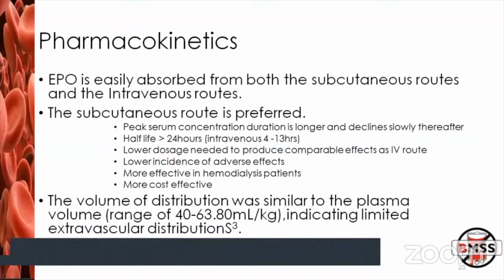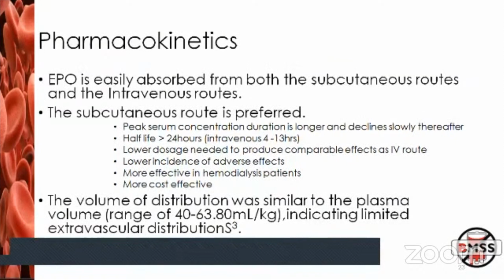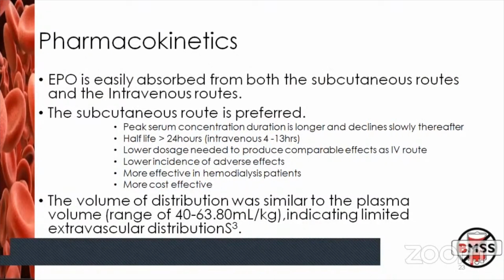Whether erythropoietin is given subcutaneously or intravenously, it is usually well absorbed. However, the subcutaneous route is preferred. The reasons are clear. For the intravenous route, the peak serum concentration takes a shorter time to be achieved, usually within 1 hour of administering erythropoietin intravenously. But it clears out of the system as fast as it's achieved, and hence its effect is not sustained for a longer time. Whereas for the subcutaneous route, the peak serum concentration duration is quite longer, and it declines slowly thereafter. That is why for the subcutaneous route, the half-life is about 24 hours, whereas for the intravenous route, within 4 to 13 hours, it is cleared off the system.